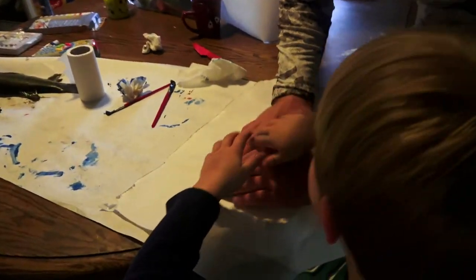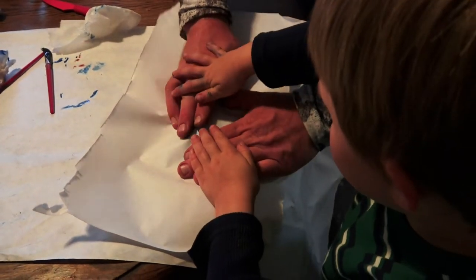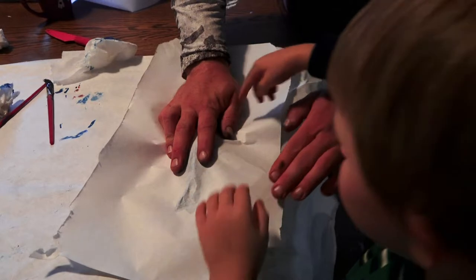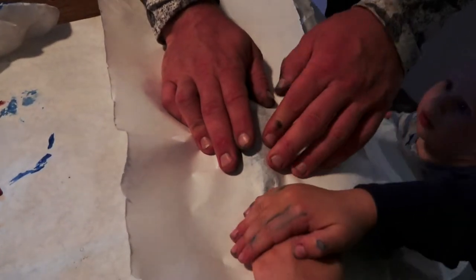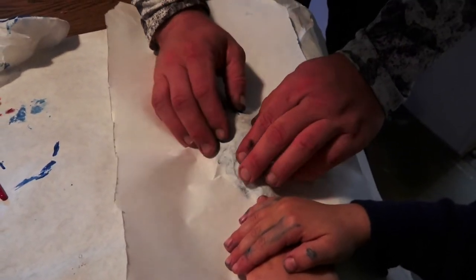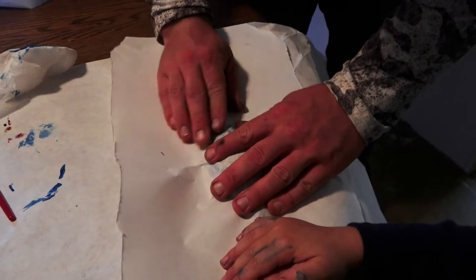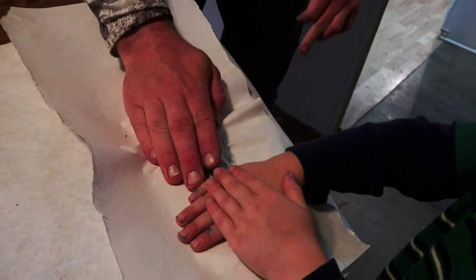Press down. Press down. Okay. Follow the fins. River. Press down on his tail, okay? Hold it. Hold it down flat. Keep it tight. Got it? This may not work. Ready? Yeah. Ready. Okay.